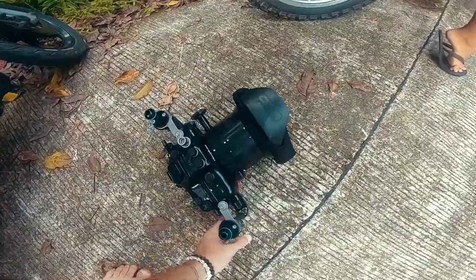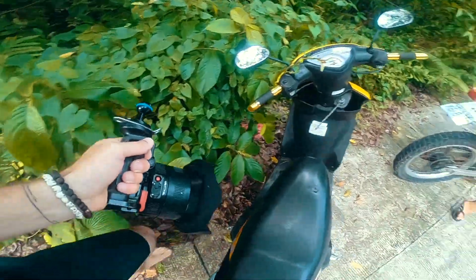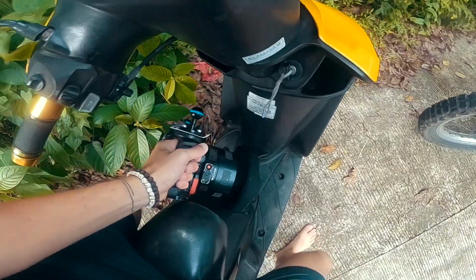This is how I've been carrying my underwater camera for the whole day. We get on the scooter and we put it right here, and I have to hold it with my feet. And so every time we go over a bump, I'm afraid that it's gonna fall off.